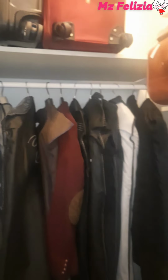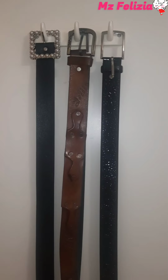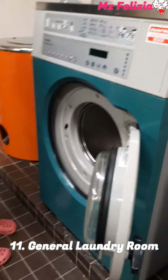And again, this is the dressing room, and it's a storage room. Yeah, this is the storage room. It makes a lot of sense. You can put your clothes in there and any other things.